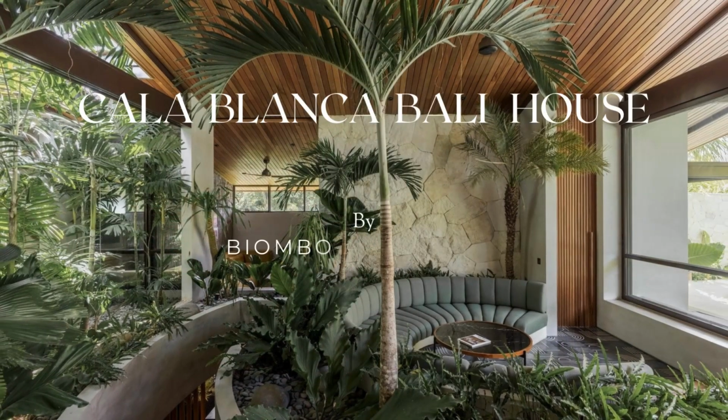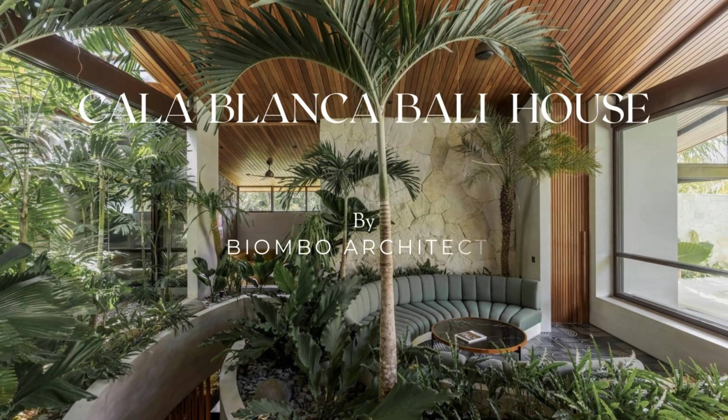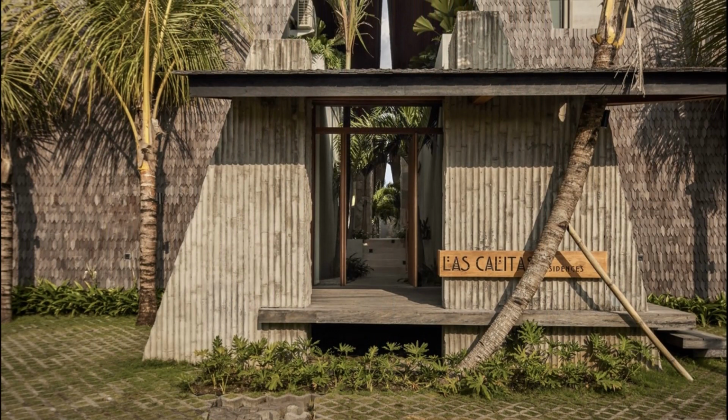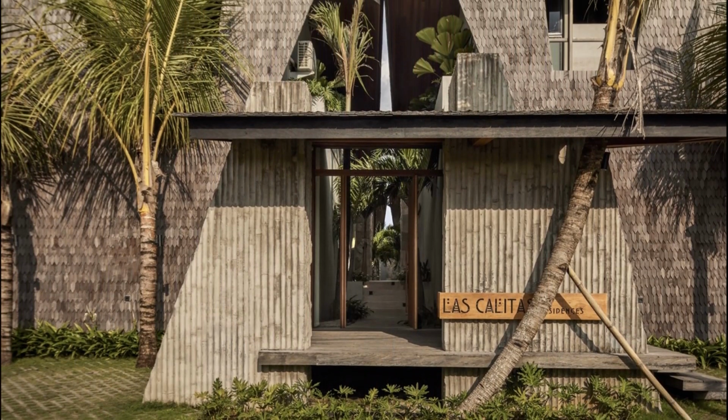Cala Blanca is a 4-bedroom residential house located in a unique villa hotel known as Biombo Secrets. Located just 800 meters from the shore in Pererenan, Bali.